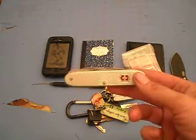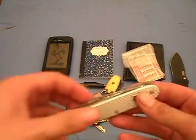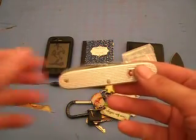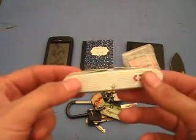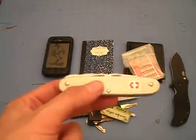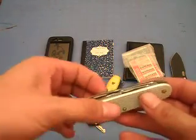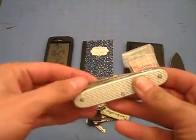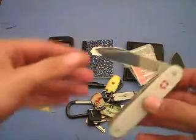Next up is my utility knife, the Victorinox Pioneer Harvester. The only difference, these aren't that popular. The Victorinox Farmer seems to be the main one I see. Basically the same thing. It has the awl, very nice tool. Had to use it a couple of times.